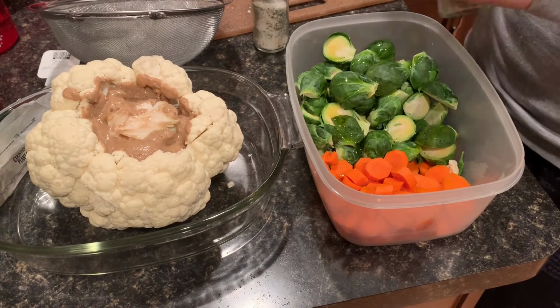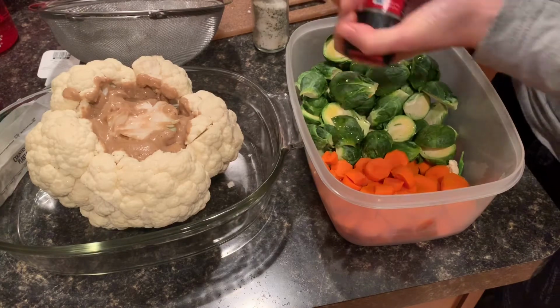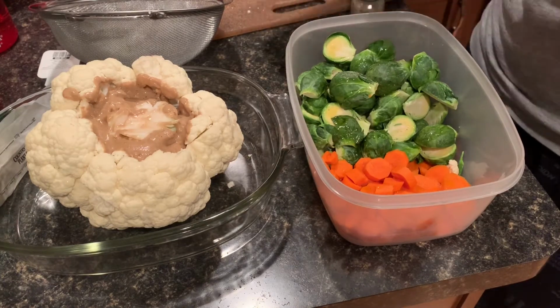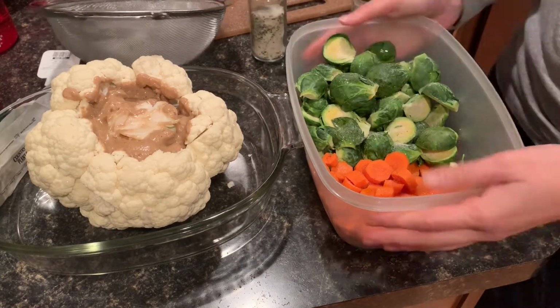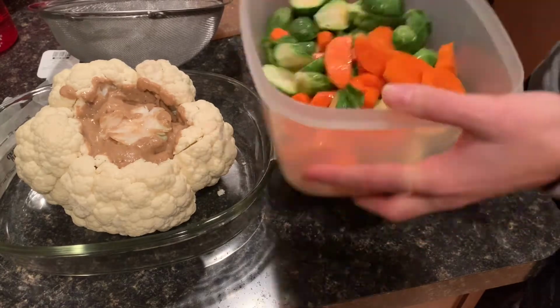You'll see the cauliflower is sitting next to what I'm seasoning for the vegetables. They said to put the gravy in the crevices of the cauliflower so that it kind of marinated in. The gravy was pretty thick. I probably could have made it a little bit thinner, but I did follow the recipe just as it was. So maybe if you're following the recipe, thin it out with some vegetable broth.